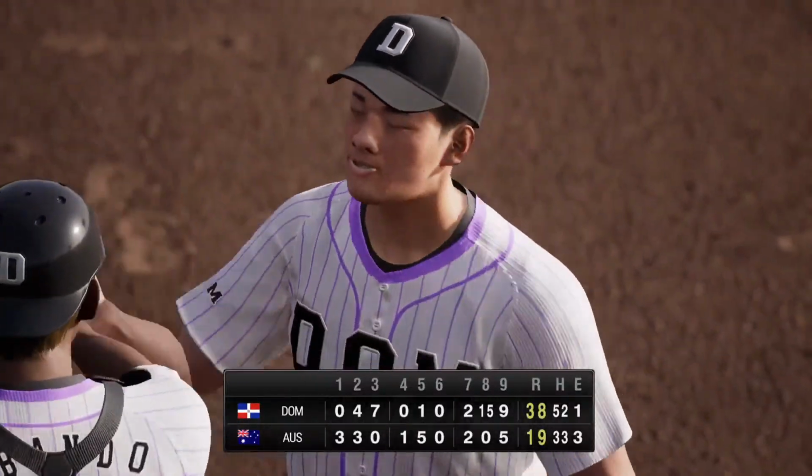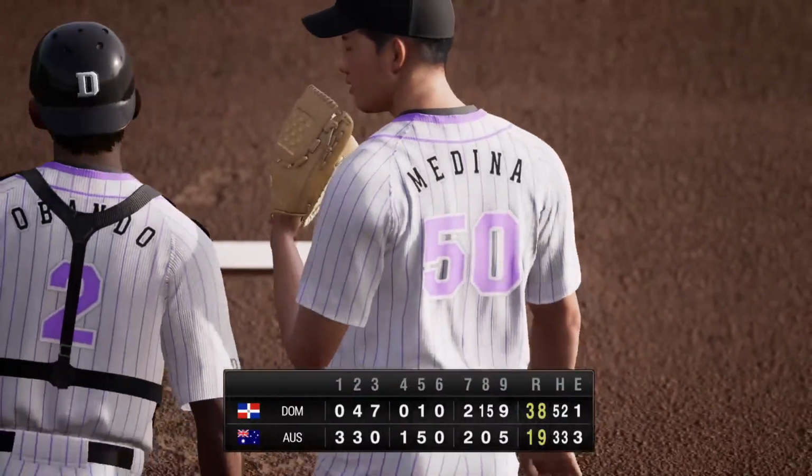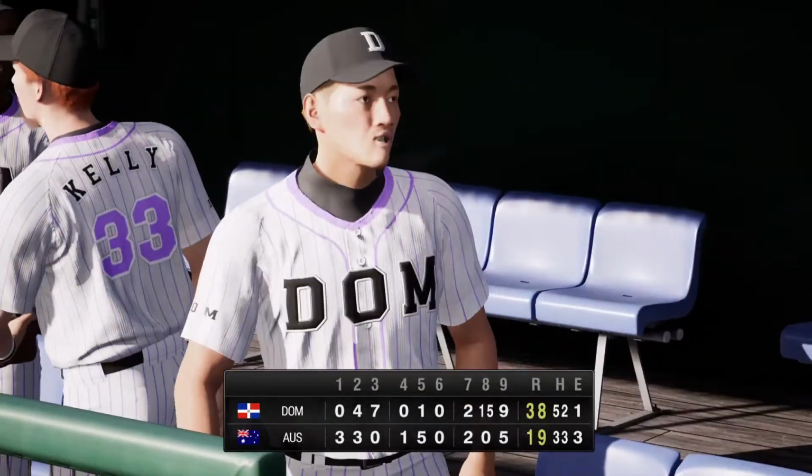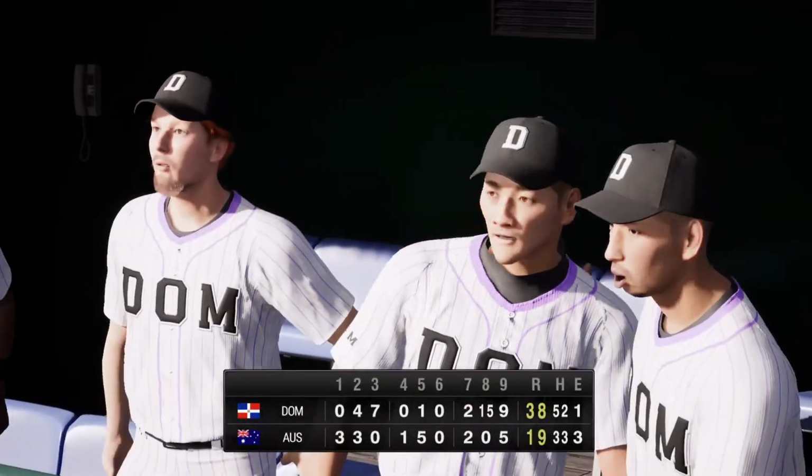They showed guts to keep this one close until the very final out. A heartbreaking way to see it end. Australia suffers the unfortunate loss today.